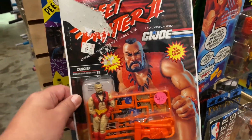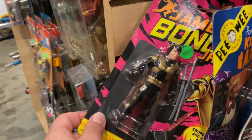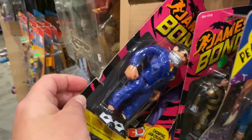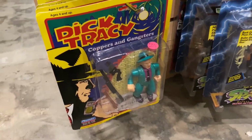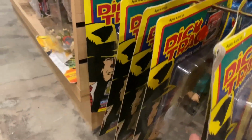Those Street Fighter G.I. Joes. James Bond Jr. Well, I know about these, but I haven't really seen them ever in person. Pretty cheap. And Dick Tracy. So that's gonna do it for this visit to Refried Relics in Houston, Texas.